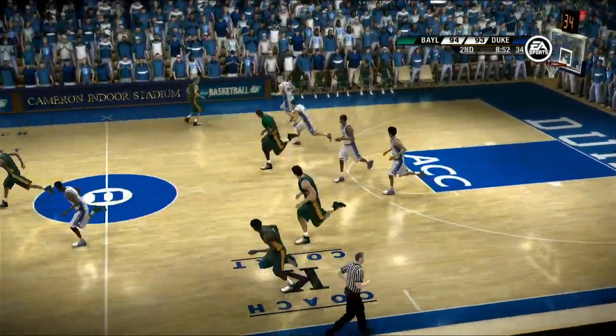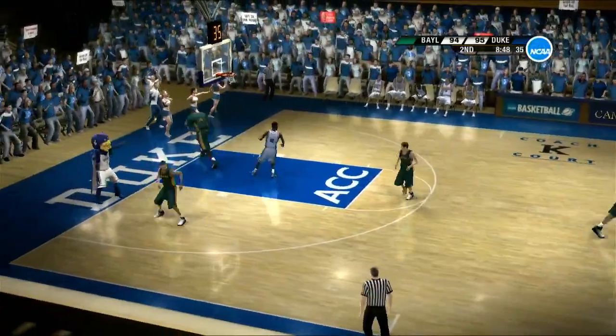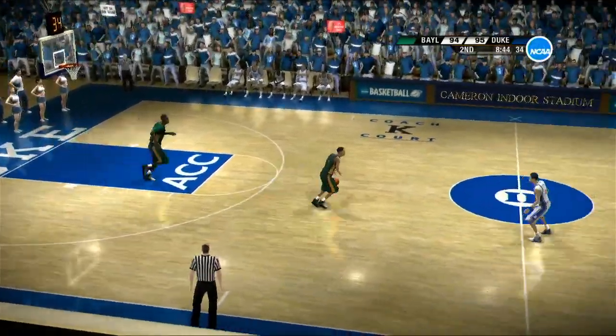He intercepts it with a long bomb. Gliding in for the jam. Sliding and gliding. Nobody rotated over. The defense moves so slowly.